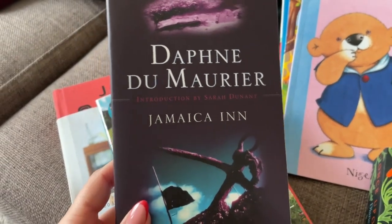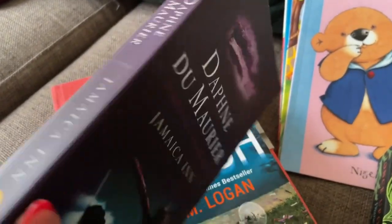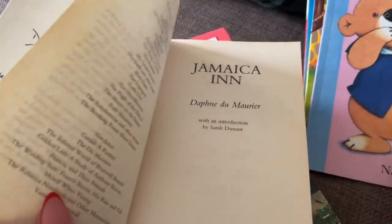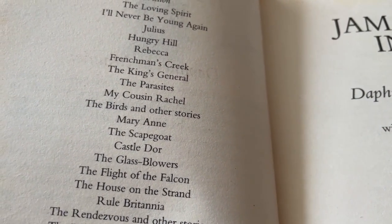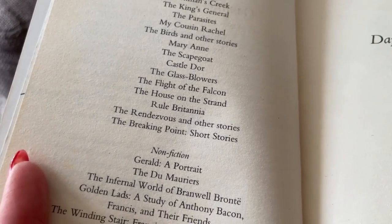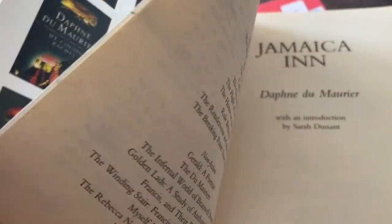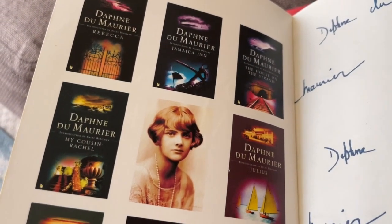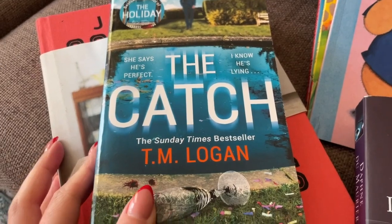And then of course I had to pick up this one, Daphne du Maurier, Jamaica Inn. I'm just glancing over now. I picked up Rebecca. What's the other one I'm thinking of? Maybe it's My Cousin Rachel. Did I pick up Rebecca or My Cousin Rachel? I can't remember now. I didn't realise actually how many books. Oh, here's all the books. Rebecca, My Cousin Rachel. Maybe I've got Rebecca.